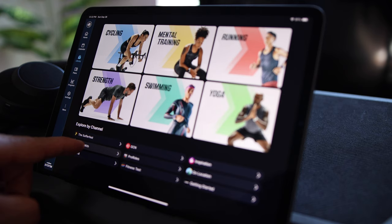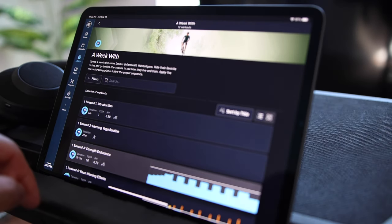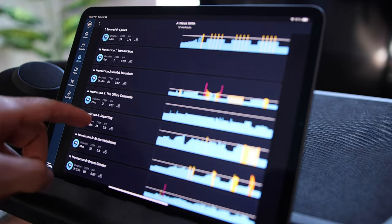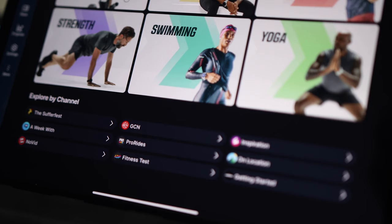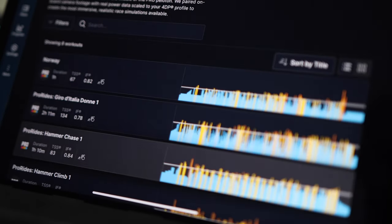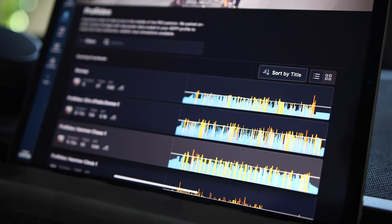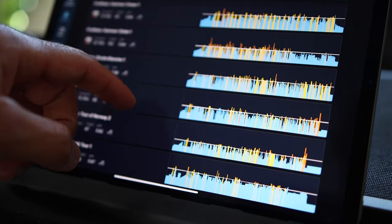In the library section, you'll find a whole channel called A Week With, with all the different rides included in the Week With, if you just want to do these rides rather than adding the whole thing to your calendar. Back to the library. There is a new Pro Rides channel. These are footage from real pro peloton rides with real power data from these rides, scaled to your 4DP power profile. They currently have 8 different pro rides.